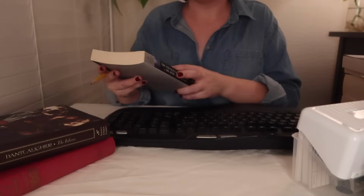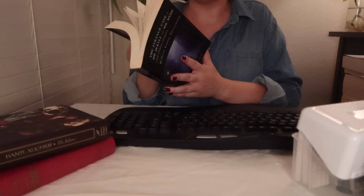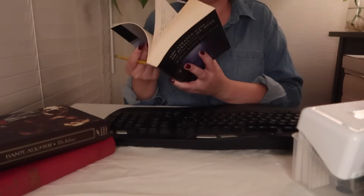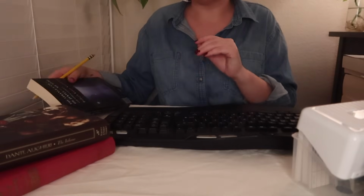This next book here, The Strange Case of Dr. Jekyll and Mr. Hyde and Other Stories. This looks very pristine, so I think we should be in good shape to keep this one as well.